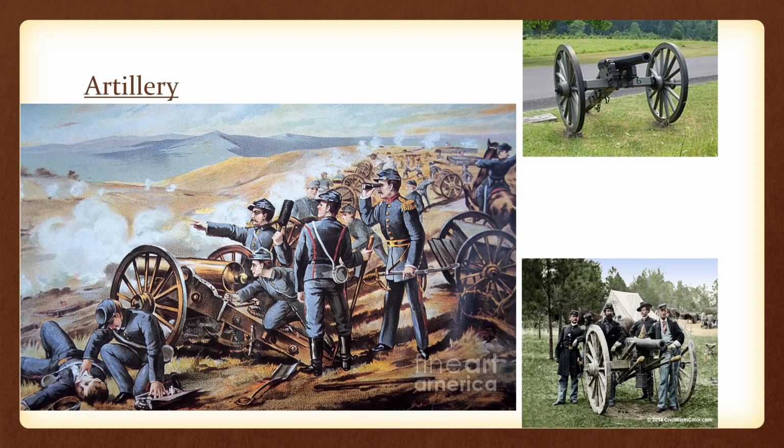There was the M1857 12-pounder Napoleon bronze gun, the 12-pounder howitzer, the 12-pounder Mountain howitzer, the 24-pounder howitzer, the 10-pound Parrott rifle, the 3-inch ordnance rifle, the 14-pounder James rifle, the 20-pound Parrott rifle, and the 12-pound Whitworth breech-loading rifle. So, mainly used were the smoothbores, and especially amongst the Confederacy, the 12-pound Napoleon gun was very popular and would see a lot of usage in the field. Those were the main guns.